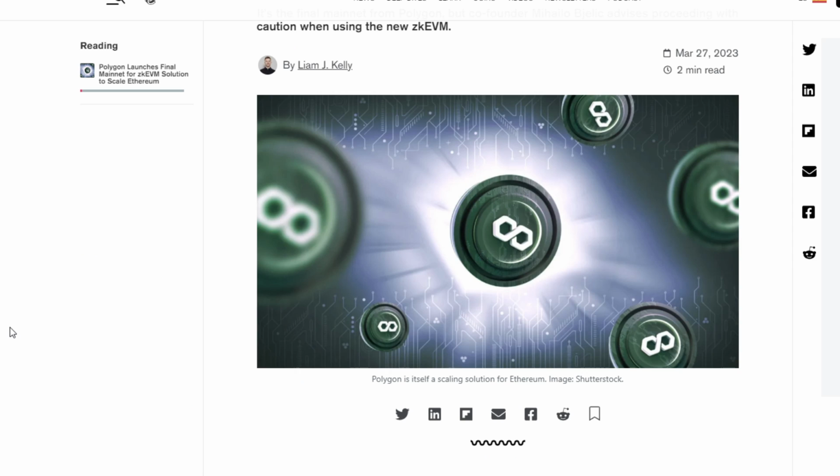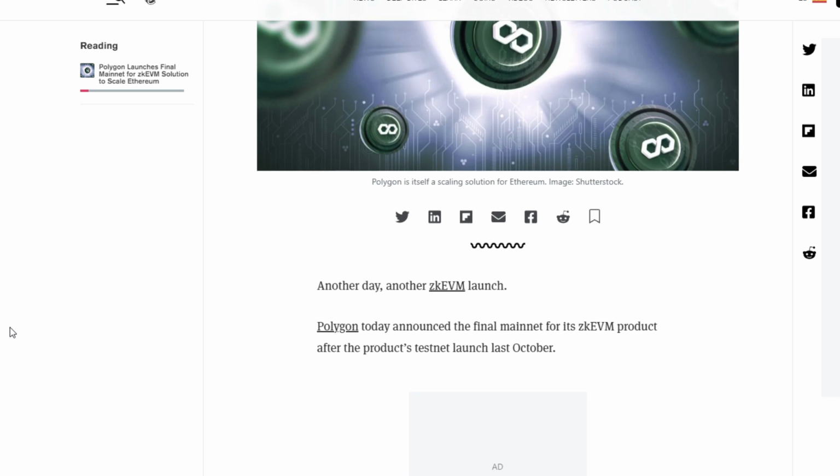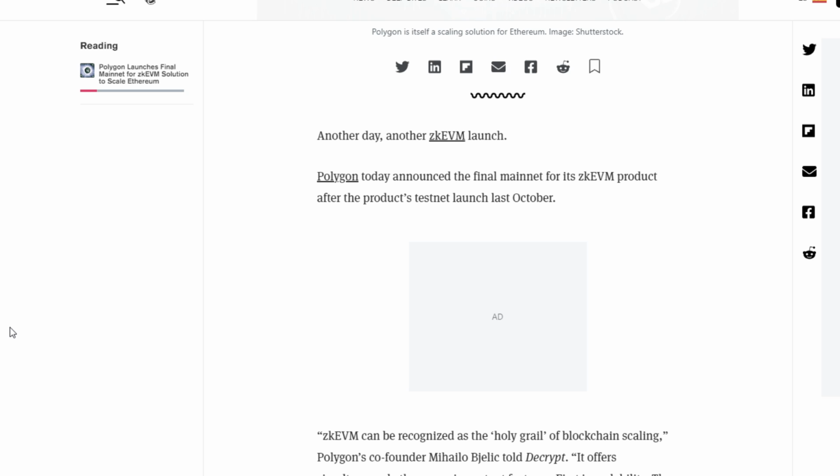It says another day, another zero-knowledge Ethereum virtual machine launched. Polygon announced the first mainnet of its zero-knowledge Ethereum virtual machine product after the product's testnet launch last October. Zero-knowledge Ethereum virtual machine can be recognized as the holy grail of blockchain scaling. This was said by Polygon's co-founder Mihailo Bielek. That's a lot of consonants.